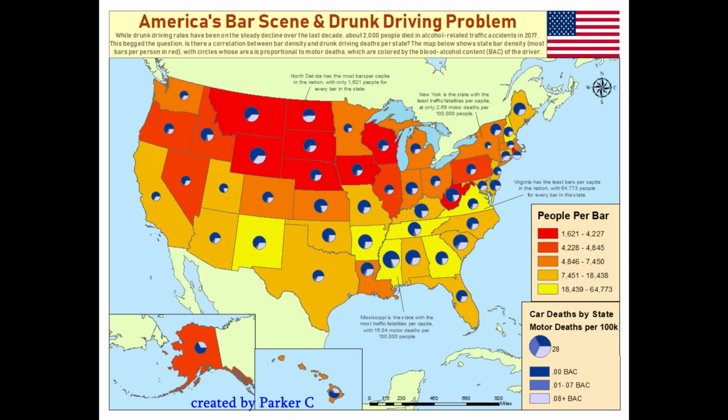So I don't want to be overly critical of this map in particular, just the general concept of even if you do have a correlation between two things, that doesn't mean that's why. So Parker, I know a lot of work went into this map and it looks really nice. Thank you for sending it to me.